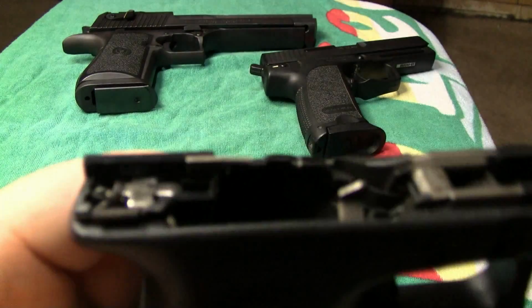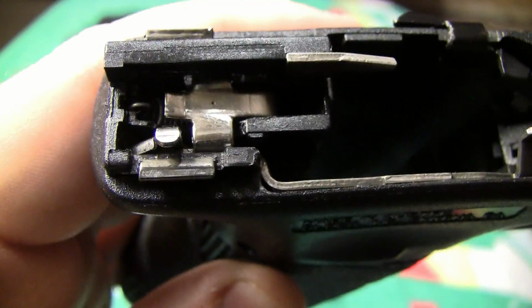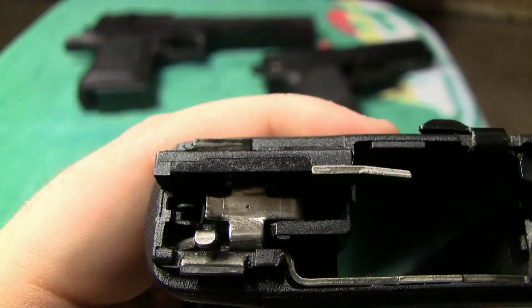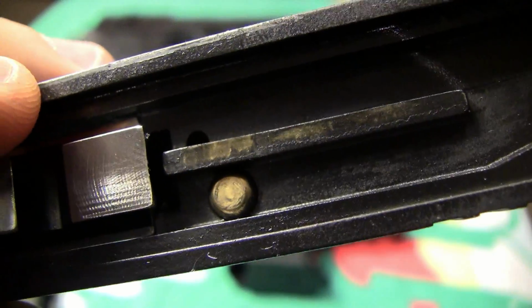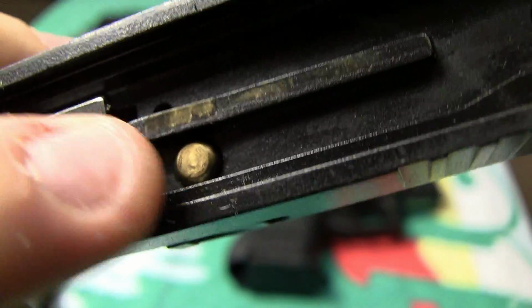Okay, I put in a 3.5 pound connector, which I've never had make a gun not perform for me. And I've used those on a lot of Glocks. See this gold piece right here? That is a titanium lightning strike. It's called a safety plunger and spring.